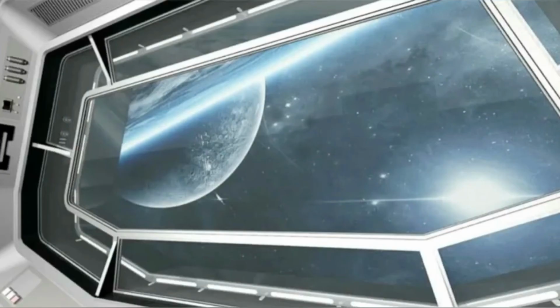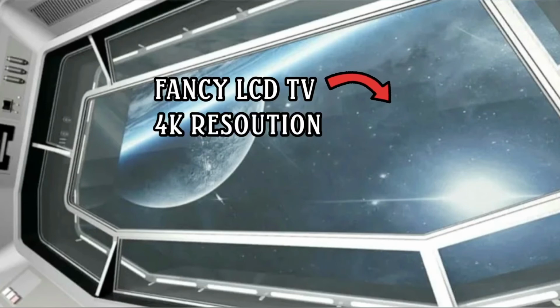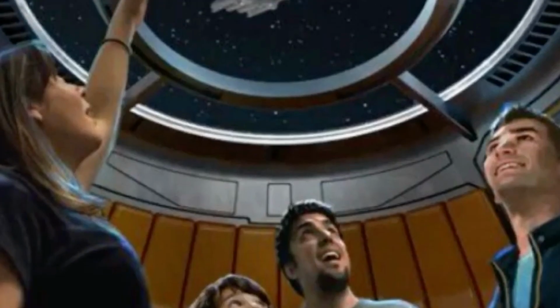It's more or less just a fancy LCD TV. More specifically, showing 4K resolution with 3500 nit brightness. It will display a video of space at around 60 frames per second. With the 4K resolution, it means the guests won't be able to see the pixels when the magnifying lens magnifies the screen. The window frame itself is suggested to be made of hard plastic and glass.